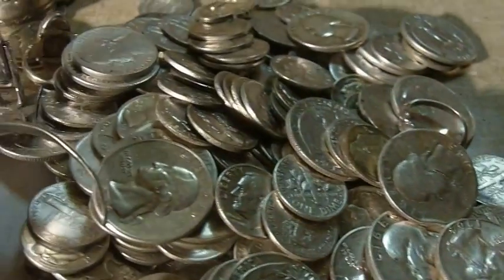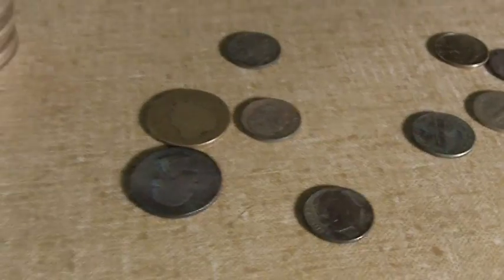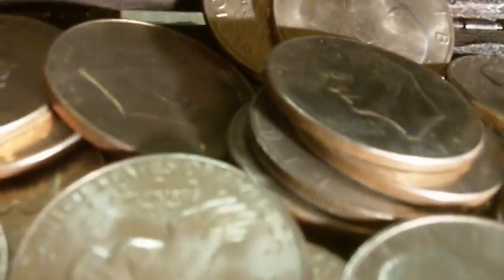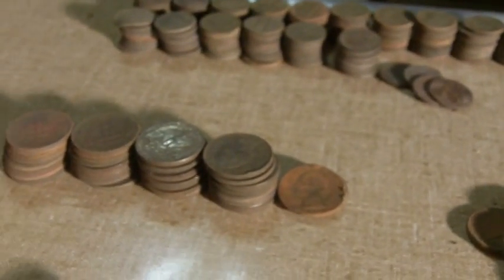Whether it's metal detecting through spring, summer, and fall, going through some pocket change to see if I can find an old coin or two, or in the winter go bankroll hunting, coin roll hunting, to see if I can find some old silver, and sometimes I get lucky. And every year I find less and less.